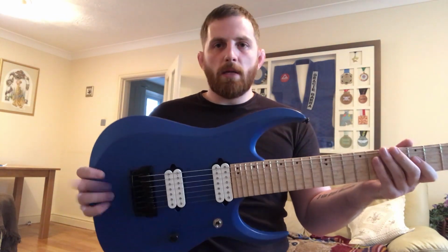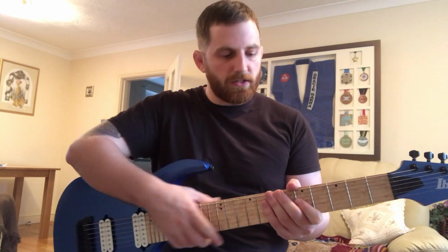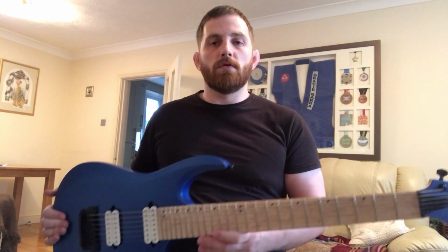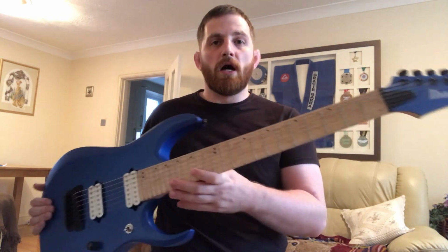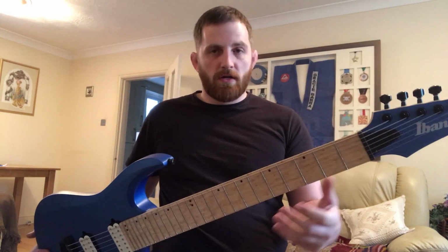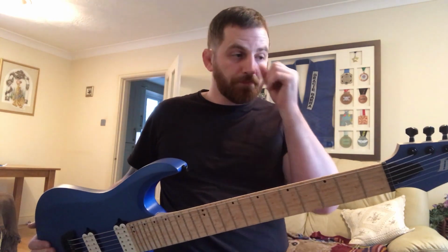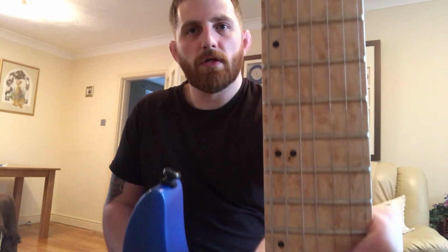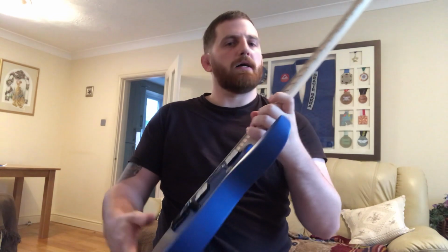Feature wise, it has a mahogany body. The neck is a 26.5 inch scale, so it's a longer neck than a normal guitar, which suits people like me who downtune. Obviously it's a 7 string as well, so it's got an additional low string to a normal guitar. It has a 3-piece maple and purpleheart neck, which is really nice. The fretboard is bird's eye maple, again, which you can see is a really nice neck.